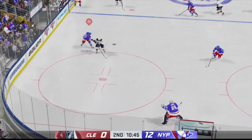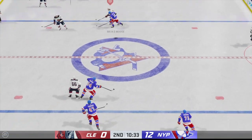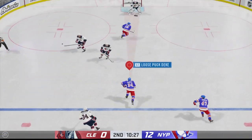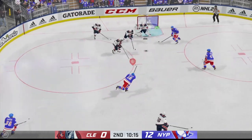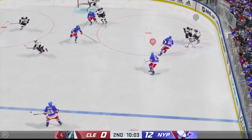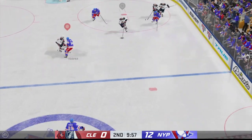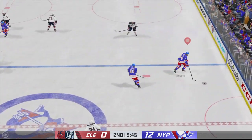Nice feed at center, moves up ahead now. Puck grabbed by Harper, and he passes it up ahead to Gardner. Pokes it away here in the neutral zone. Here's a chance. Comes up with the stop. I think he got a blocker on that one. Save made by the goalie. Make the save, help yourself out at the same time. Good stop, but the better part is that he gets the puck away from the front of the net.